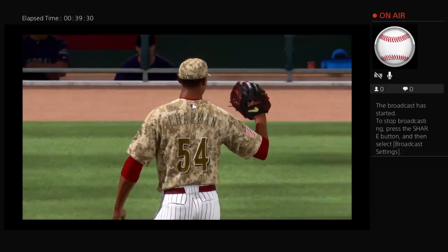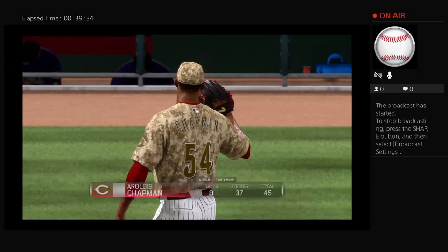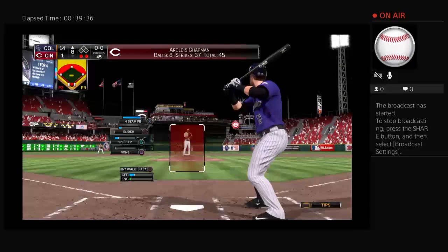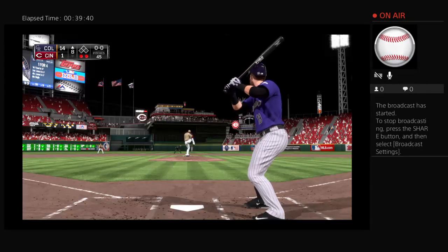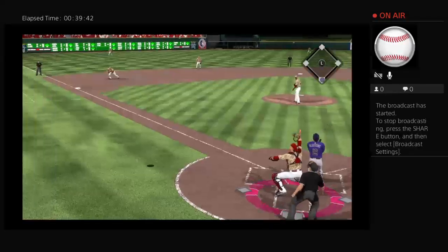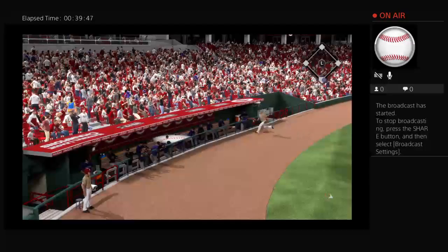And there's a look at his pitch count so far. You can see he's already thrown 37 pitches for strikes. That shows me that he's been able to work the zone effectively to this point. Fouled toward the third base dugout, but this will get back into the seats, out of play.